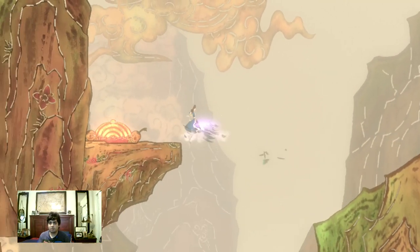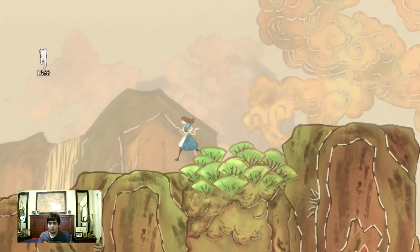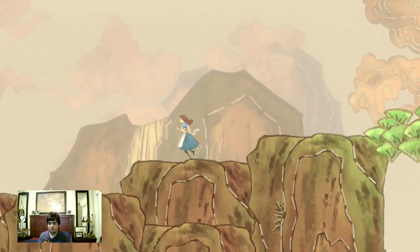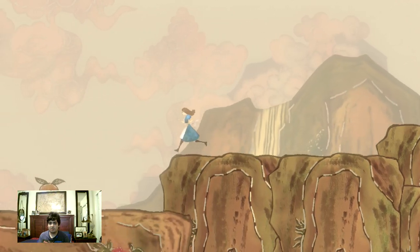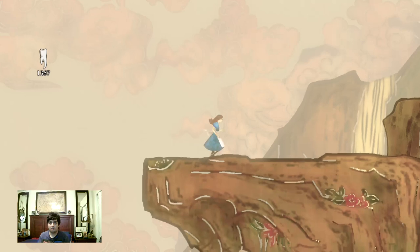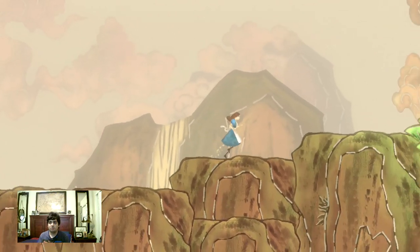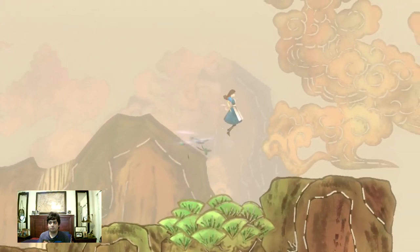Let's check over there and see. Can't even tell. It's a peach! Collect the peach so that you can earn a tooth. Those peaches are collectible, that's for sure.